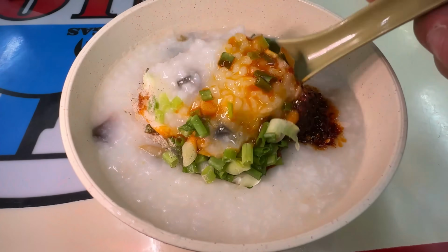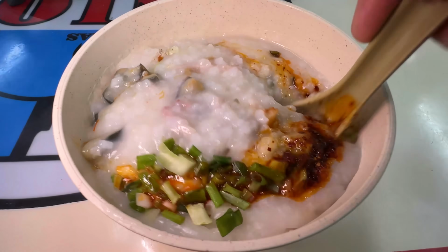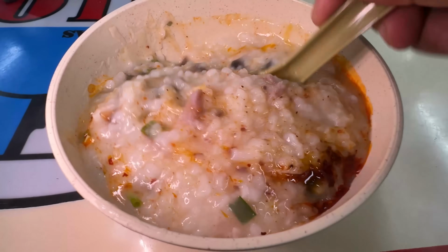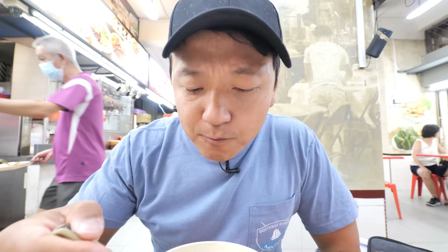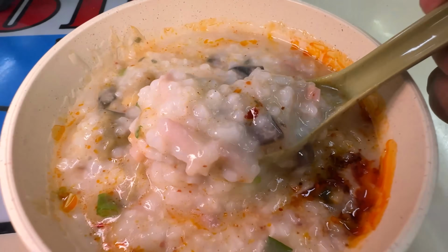Next up, had to get some of their 皮蛋瘦肉粥, century egg pork congee. Added some chili in here as well. And this is a really big bowl of congee for 3 Singapore dollars, so about $2.45 US. You get a hefty bowl of congee. Scratch that. You get a hefty bowl of delicious, delicious congee.